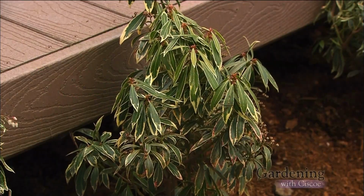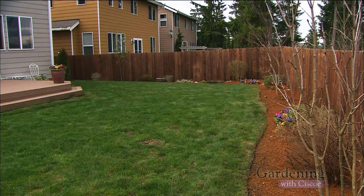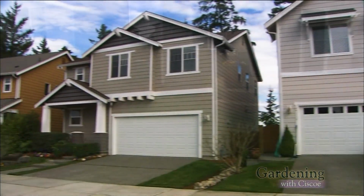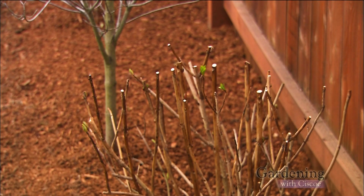Replace dead plants and make sure decks are spotless. If you're not a do-it-yourselfer, this cleanup took a crew of professionals one day, and a ballpark price for similar projects could cost anywhere from $2,500 to $3,500.